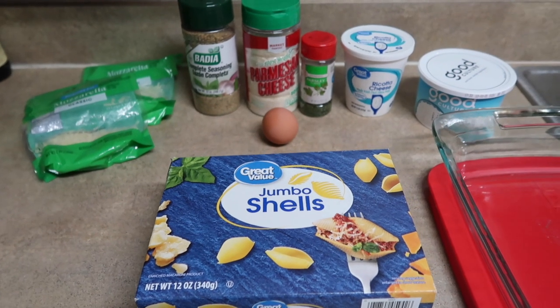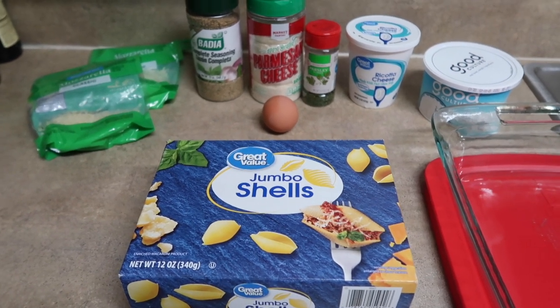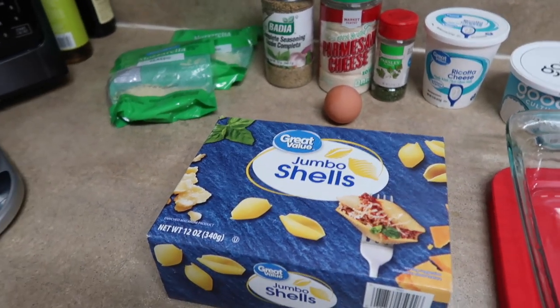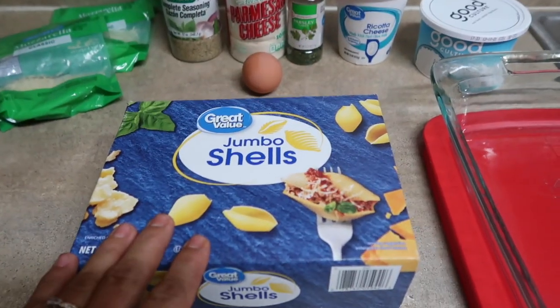All right, guys, so here's what we have going on for dinner tonight. I am making stuffed shells, which has been requested by my kids forever, and I have not made it in like a crazy long time, so I am super excited to make it. Sorry if you can hear the ground meat going in the background, but this is all the mixture that I'm going to be putting into the stuffed shells.